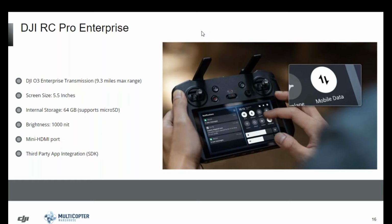Now, which systems, I'm not exactly sure, because essentially the bigger two Enterprise systems have either the same or improved remotes from this. So I couldn't tell you exactly which ones it's going to be compatible with in the future, but that's what they're saying. So the new DJI O3 Enterprise transmission does give you a max range of 9.3 miles.